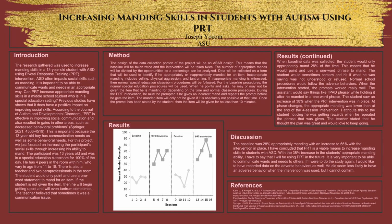So for the intervention, all we did was if he appropriately demanded for something and we could give it to him at that time, we would. Prior we had it contingent on the work that he was doing. So if we felt like he did enough work, he would get that reward at that time if he was pointing and asking in the one word phrase. We would prompt him, but not in a consistent manner that this study did.